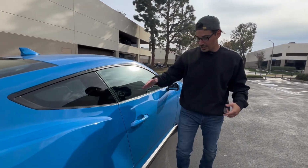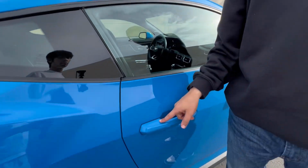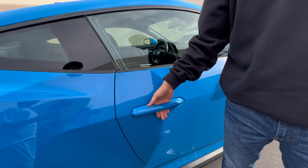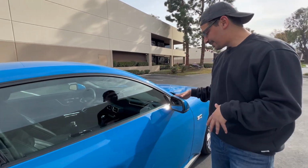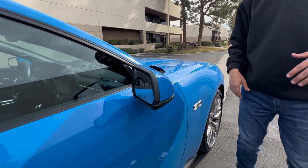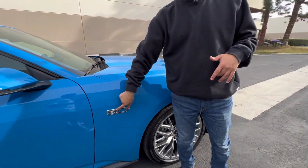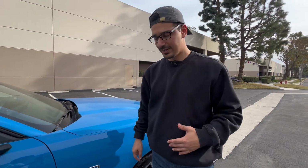Coming along the side here, you do get keyless entry and go. I haven't had the best experience with it working all the time. It's kind of sensitive to where you put your hand and how long you hold it there. And then your mirror caps, paint match, nothing really crazy going on over there. 5.0 liter badge, you know, if you see 5.0 and someone didn't buy it off eBay and stick it on there, you get the real deal on the hood.